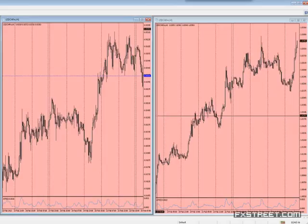Because so much of trading is confidence. And if you're not confident in what you're doing and how you're doing it, it doesn't matter what you do, you're going to fail at it, right? So you have to have something that you feel really, really confident in.